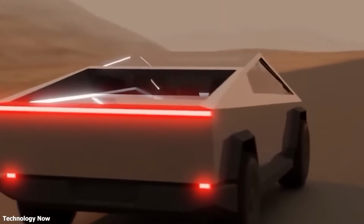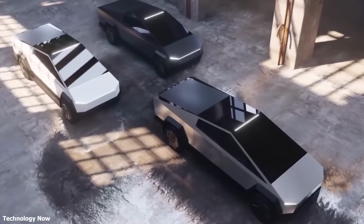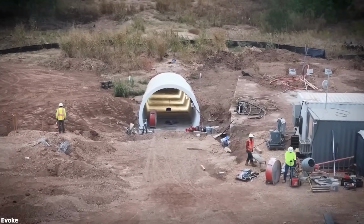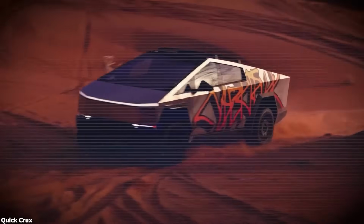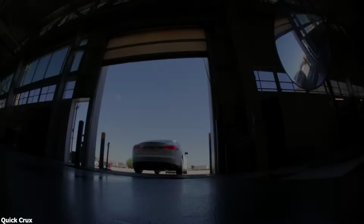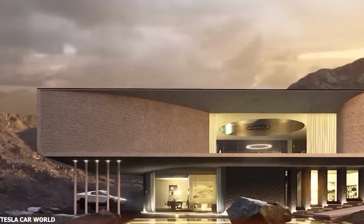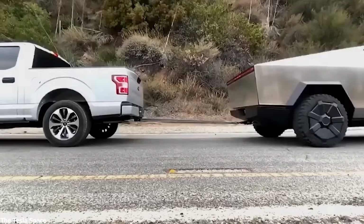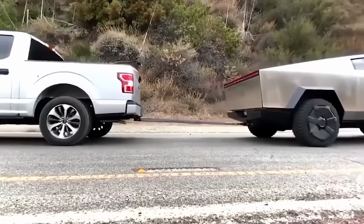However, at this stage, the Cybertrucks are still being manually driven through the tunnel. While Tesla has designed the Cybertunnel with automation in mind, the system has not yet transitioned to fully autonomous vehicle movement. Instead of the trucks driving themselves, human drivers still move them between the assembly line and the staging lot.